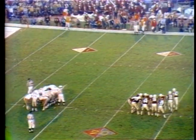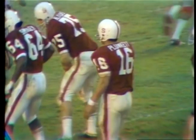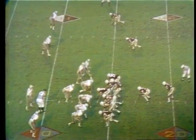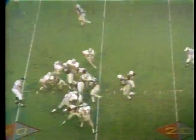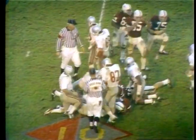Well, they weren't getting that ball to Bataha until about 5 or 6 minutes ago. Now he's caught four balls in the game. Stanford on the Ohio State 14, a first down. Stanford's ahead 20-17. They run it to the 10, and that's Jackie Brown, who scored two touchdowns. Doctor trying to block for him.